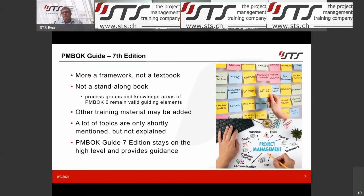There are guiding principles that project managers should know as well. You should probably also know, as a good project manager, different models of approaches of agile project management. So whenever you provide training, I think other training material is needed besides the PMBOK, and that's probably also what PMI says right now. The PMBOK is the guide, but to learn project management, additional material should be taken into account.